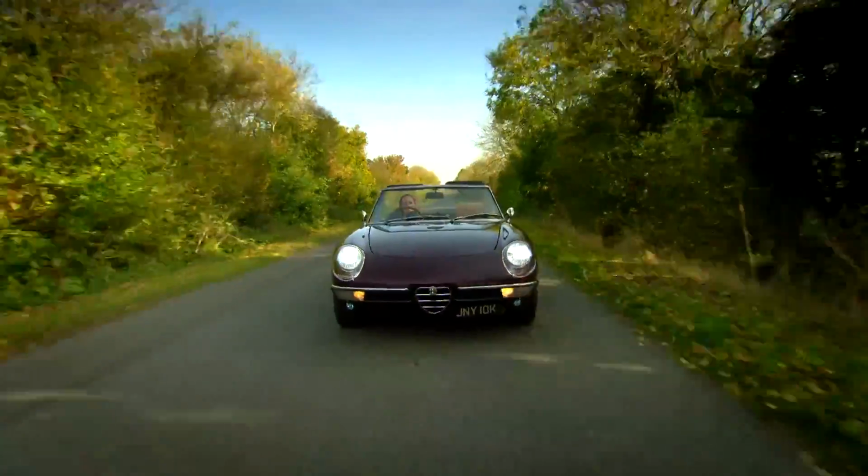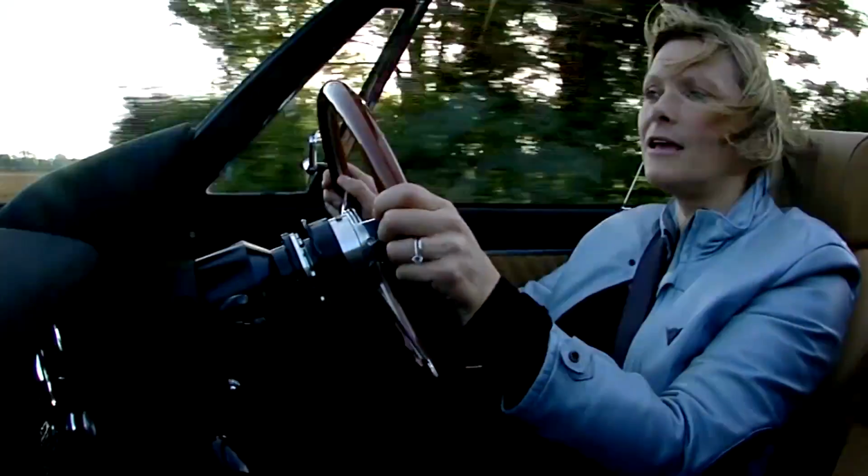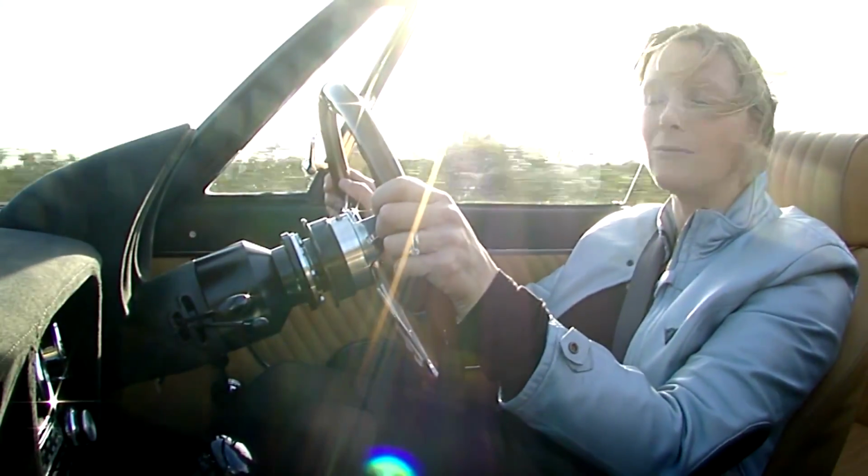The price for such exclusivity, well, they start at 60 grand. This particular one is £110,000.